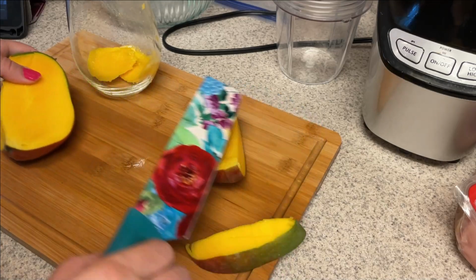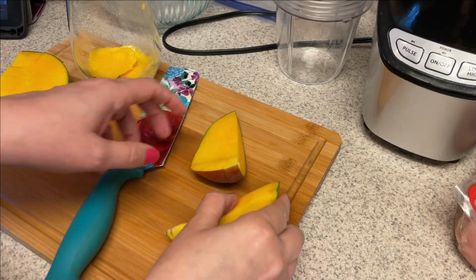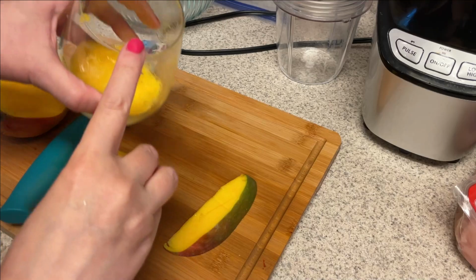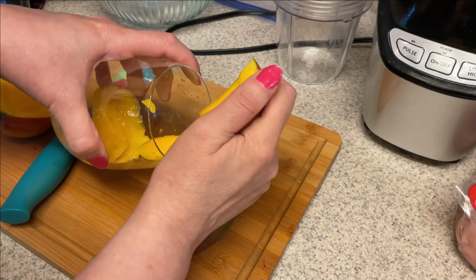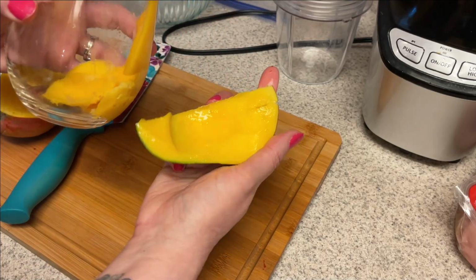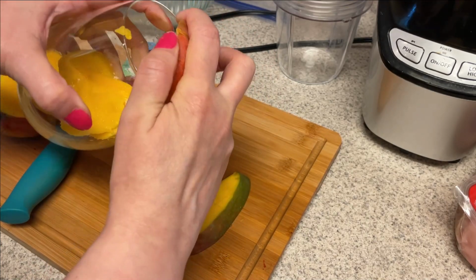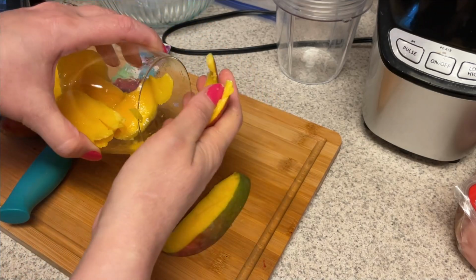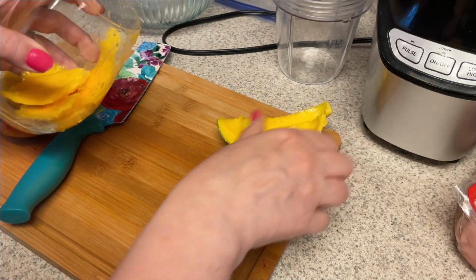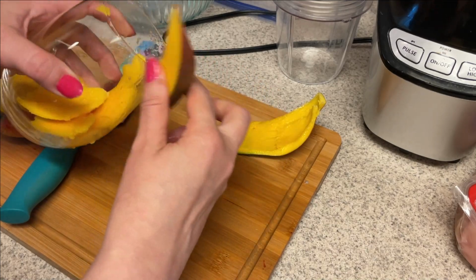That core is very bitter, and I accidentally cut it wrong the first time. And then you want to take a glass that has kind of a thin edge on it, and you just go like this along the peel, and it just peels it right off. That is the easiest way, because it's almost impossible to peel otherwise, at least for me. So this is how I do it.